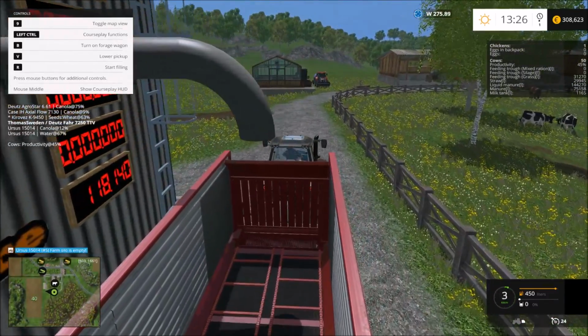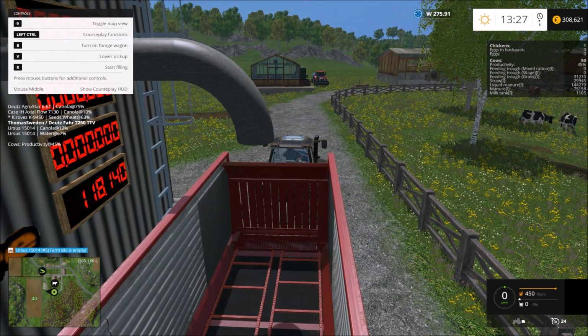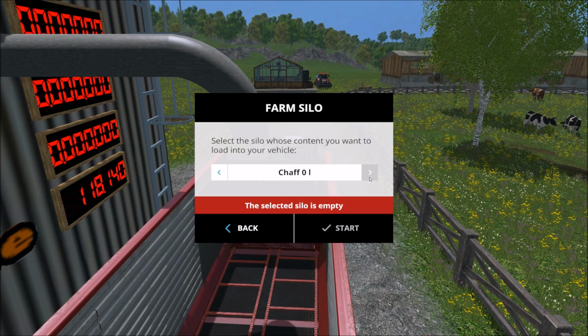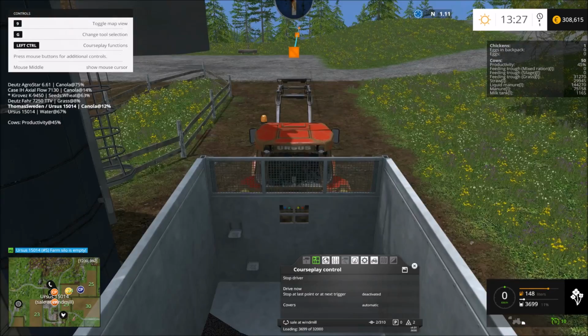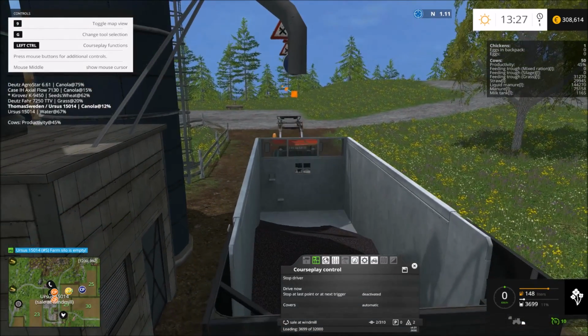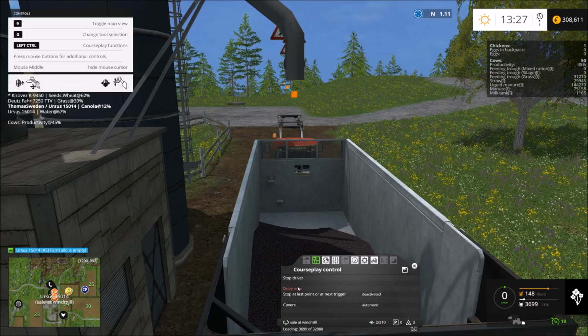See here, grass. Oh no, the wrong button. There and press R. Straw, no. You go back. Straw, manure, grass. Fill it up, please. And this is going like that. And I think we'll change this next time. We drive now.